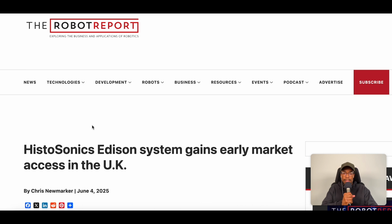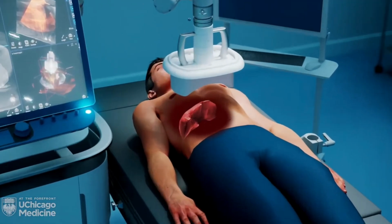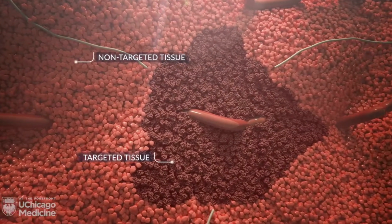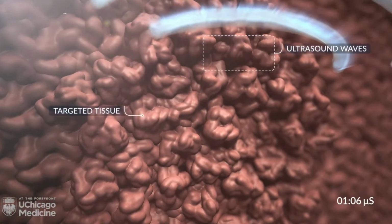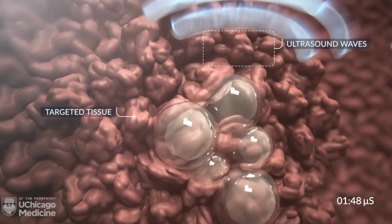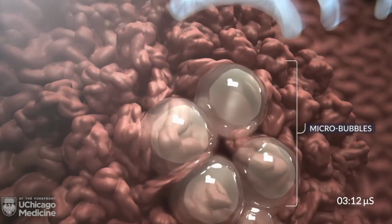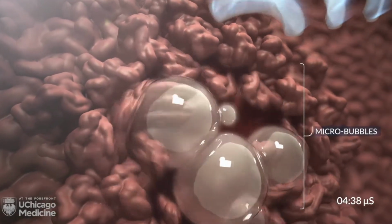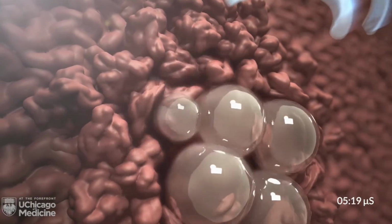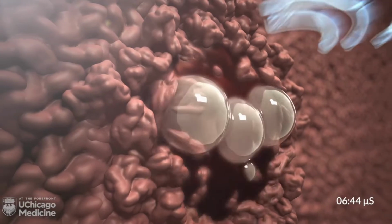HistoSonics Edison system gains early market access in the UK. HistoSonics recently announced that its Edison histotripsy system for non-invasively destroying liver tumors has secured limited UK market access. According to the Plymouth, Minnesota-based company, the Medicines and Healthcare Products Regulatory Agency in Great Britain granted controlled early limited market access under an unmet clinical need authorization available through the UK's Innovative Devices Access Pathway program.